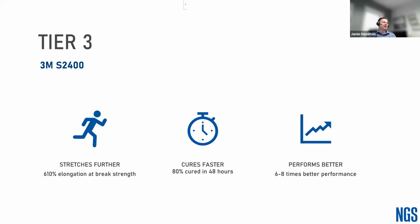In our initial testing, we kind of went to town with it. We were hitting it with sledgehammers, and what was happening, that sledgehammer would eventually create a hole through it, but then the film would start to almost heal again, and that sledgehammer would get stuck and it was very, very difficult to pull it back through. It cures way faster. So 80% cured within 48 hours. The average cure time for a security film, like the 3M Ultra 800, would be somewhere between 20 and 30 days. That cure time for the window film laminate is 48 hours.